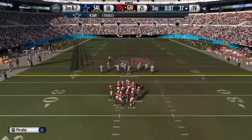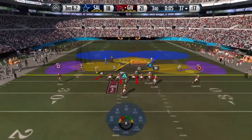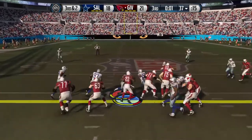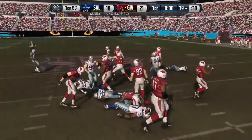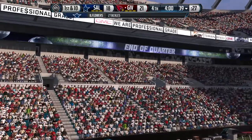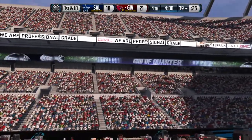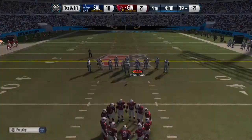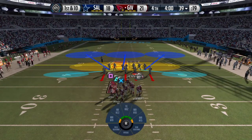When you run the football like this over a period of time, it's going to wear that defense out. There's no doubt about it. Nice job by the offensive line. There we go. Nice hit. Made right around the 39-yard line. They're able to move the chains after that last run.